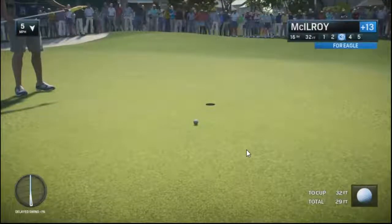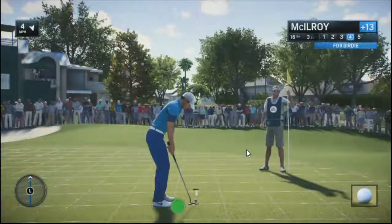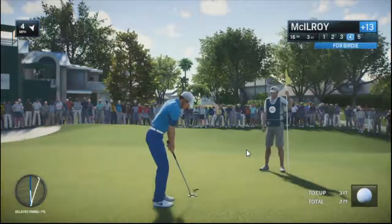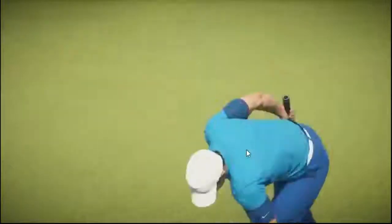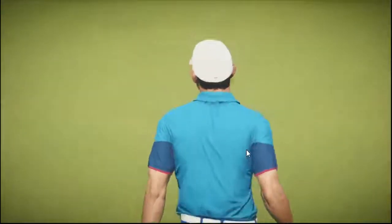Well, you can see he's just disgusted with that effort. For birdie. And you almost lose count at this point. Safe to say, not under par. In fact, well over par.